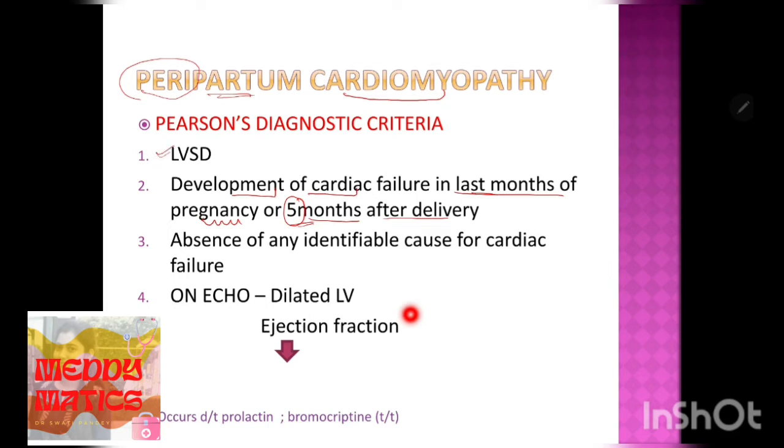The second criterion is left ventricular systolic dysfunction. Then absence of any identifiable cause for cardiac failure, and on echocardiography you will get a dilated left ventricle and decreased ejection fraction. This is the Pearson diagnostic criteria, which is a very important criteria in terms of exams also. It includes four things: left ventricular systolic dysfunction, development of cardiac failure in the last month of pregnancy or 5 months after delivery, no identifiable cause before, and on echocardiography a dilated left ventricle and decreased ejection fraction.